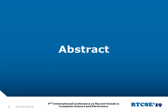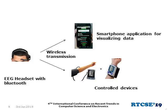So let's talk now about my project and the abstract, what it is actually about. Here I use the EEG headset, which is commercially available for research and education purposes. I connected this headset with my smartphone by designing a small interface which controls two blood pressure monitors.